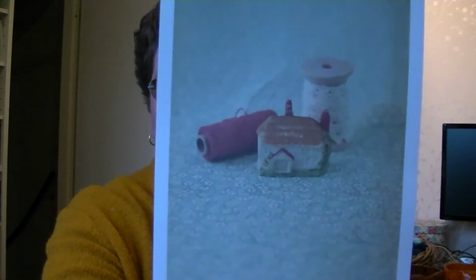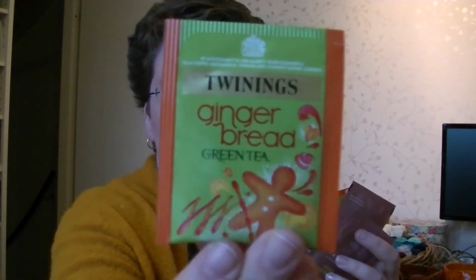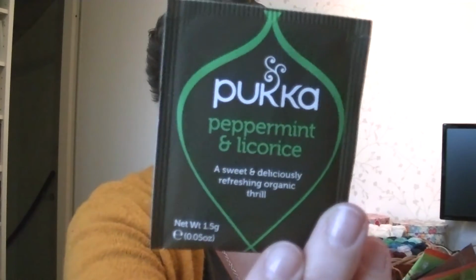And it came with a really nice card with a very sweet message, which I won't read on camera, and some tea. So we have some Taylor's Sweet Rhubarb, some gingerbread green tea from Twinings, and some Pukka peppermint and licorice, which I'm pretty curious about because I'm not that big of a fan of licorice root, but since it has more peppermint than licorice root, I'm very, very curious. So thank you so much, Kaz.